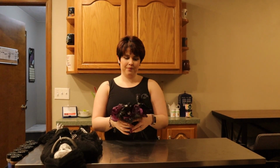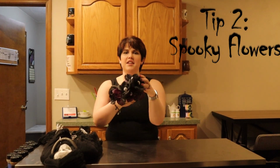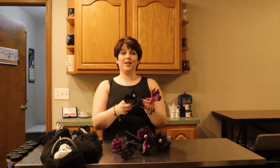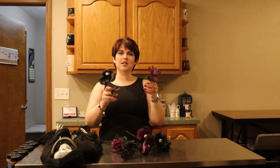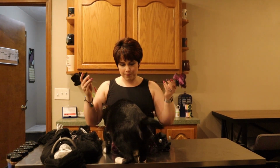Tip number 2. Find a Halloween bouquet somewhere. I found these at the Dollar Tree last year. What I did was I actually destroyed the bouquet. I cut everything apart and then I took the individual pieces and I stuck them in other flower arrangements I have around the house. So that's a nice way to just add that pop of Halloween into existing decor.